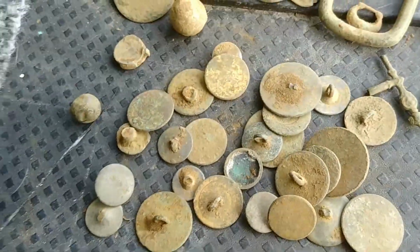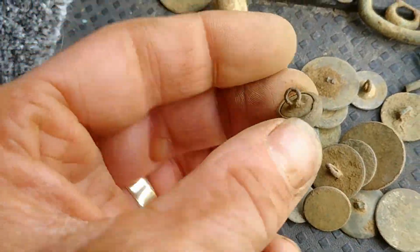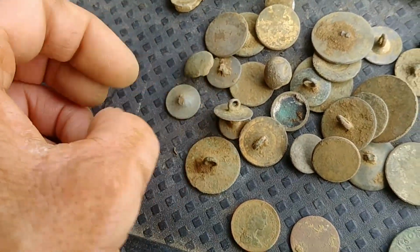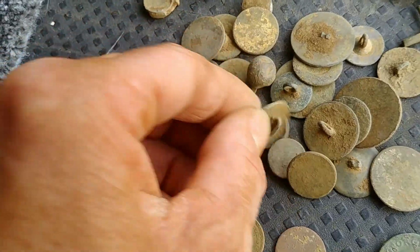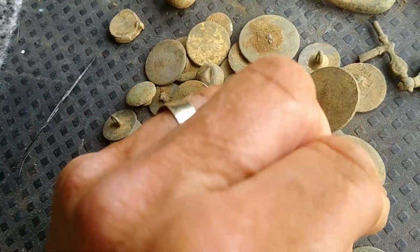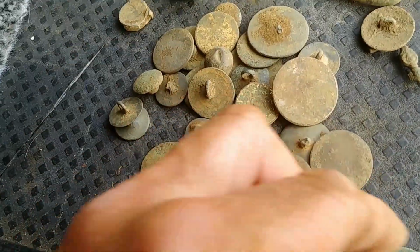Lots of buttons, as you can see. Lots. Looks like quite an old one. A few of them have got some gold gilding on, like that one there. I think I've got possibly 3 or 4 of those. It says, can't find them now.